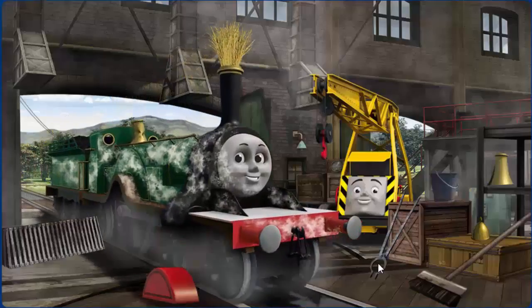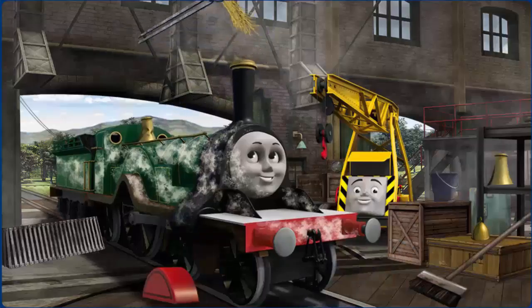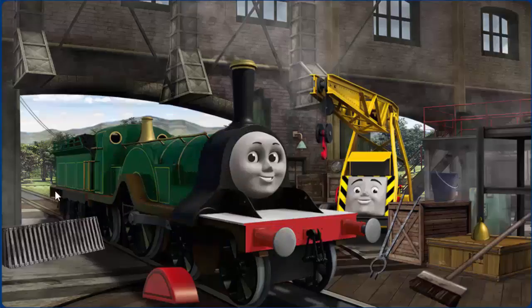Emily's dome is broken and she is covered with flour and her funnel is clogged. Great job, but there's still more to do. Emily, you fixed it!